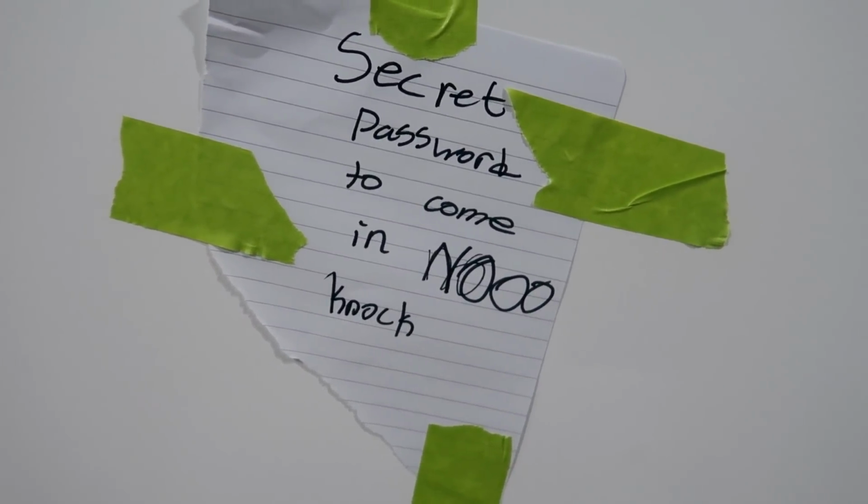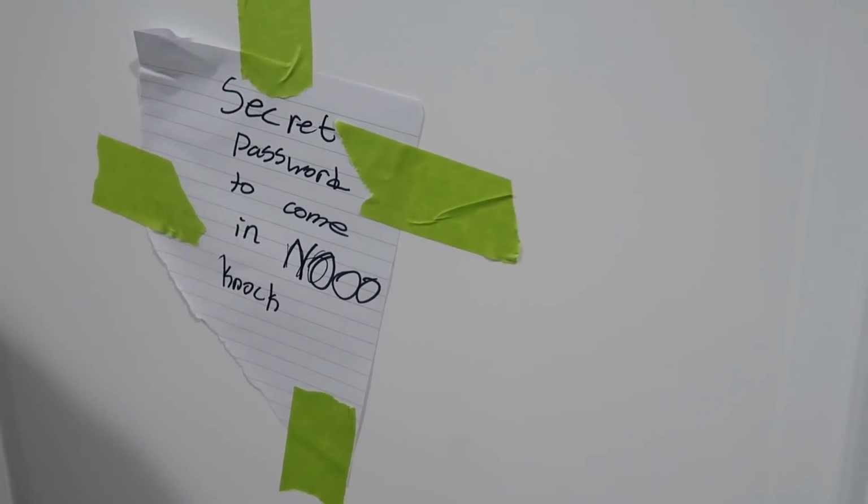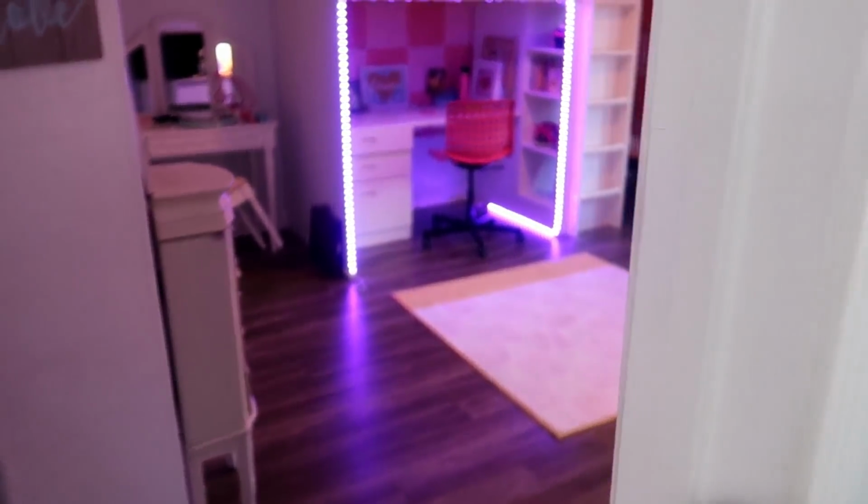Oh, secret password to come in. No knock. Ooh, I know the password. I know yours. Okay. Ready? Tina. Dad. Mom. Tina. Oh, whoa! Oh, it opened! Whose room is this? Whoa! Look at this room.